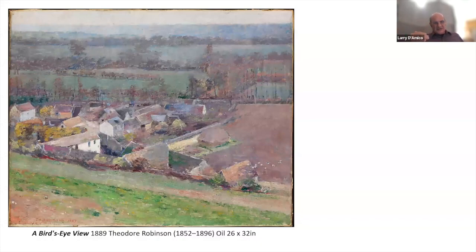Theodore Robinson was another one of the people that came and went from the Cos Cob area. He was one of the American artists that gathered around Monet in Giverny. And in fact, this painting is, you know, he studied at the École des Beaux-Arts and learned traditional painting, but was really drawn to the kind of progressive impressionism of Monet.